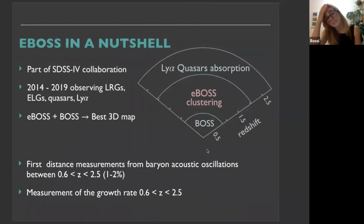During my PhD, as Hector knows very well, I've been working on the eBOSS survey, and in particular, I've been leading one of the projects to measure the growth rate of structure. It's the first time I applied this weighting technique, but in this scenario, I was working with just an individual probe, just large-scale structure. Just a quick overview: eBOSS is part of the Sloan collaboration and observed different kinds of objects between 2014 and 2019.